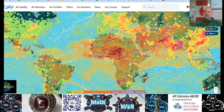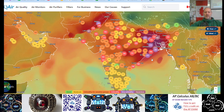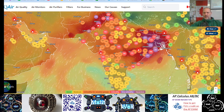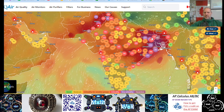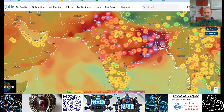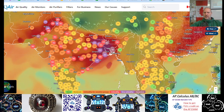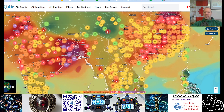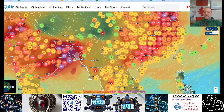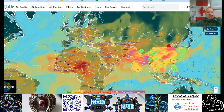So here, what is this? India over here. Pretty bad. Pretty awful. Look at this. 200-300s. 347. So that's pretty nasty right there. Almost hazardous. Very unhealthy. Yeah, what else we got? Where's China? So these are fires. Okay, so fires are raging here. We've got the wind going. Oh, that's quite the zoom out.